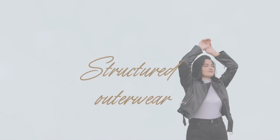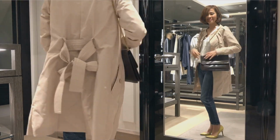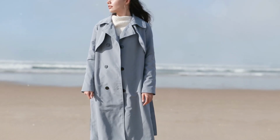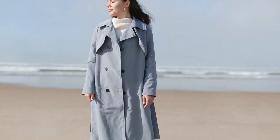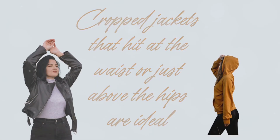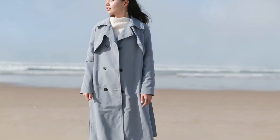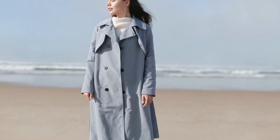Structured and fitted outerwear. Outerwear should complement your frame, not overwhelm it. Choose jackets and coats that are fitted and structured rather than oversized and bulky. Cropped jackets that hit at the waist or just above the hips are ideal, as they highlight your waistline and create a balanced look. Avoid long floor-length coats that can drown your petite frame.